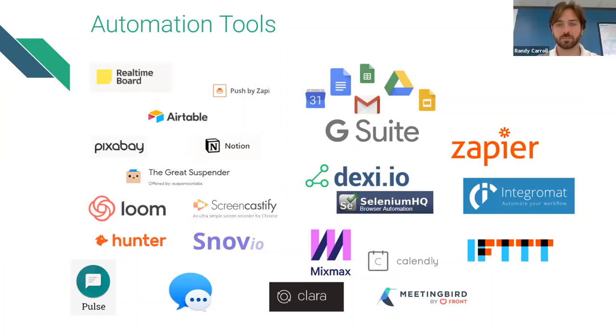Okay, I'm digging. Airtable is a relational database similar to Google Sheets, but actually totally different from Google Sheets in that you can actually connect two pieces of data together.